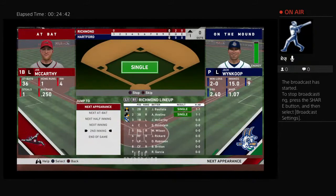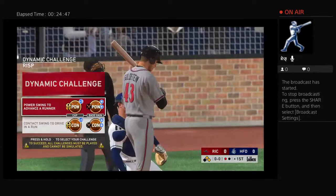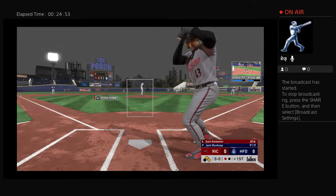Welcome to ML. Play ball. Now to the plate, Sam Goldstein. Day off for him yesterday, but back out there for this one.